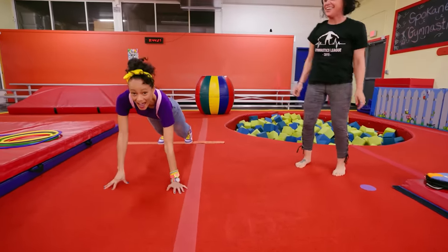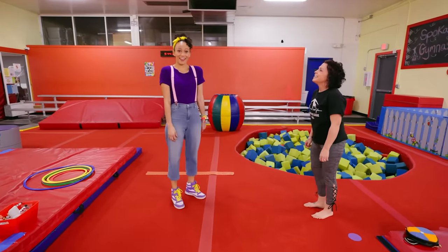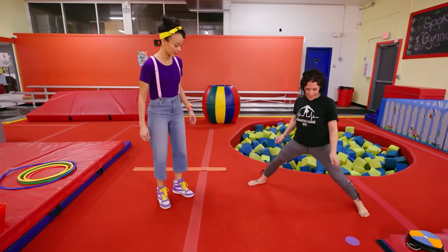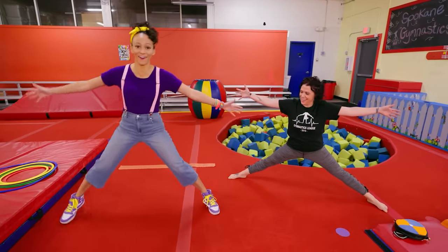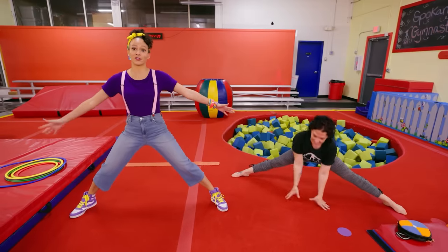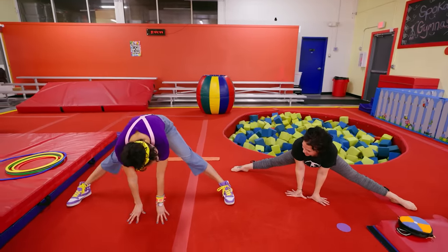Nice job. All right, we're pretty warmed up. Let's get to stretching. Okay. All right, we're gonna be really, really big. Whoa. Big, like a hippopotamus. Whoa. You're more flexible than me because you're a real gymnast. I've been practicing. This is our straddle shape.